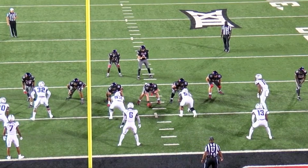Now, as a pass rusher, I watched this and I wish TCU would have just turned him loose and said, go get the quarterback. But that's not the style of defense they ran. It was a lot of reading and reacting. But when Mathis is rushing the quarterback, he can go. He's got that speed. He's got the bend off the edge.